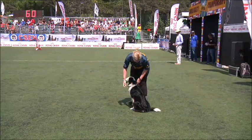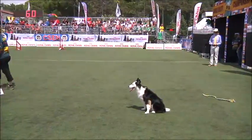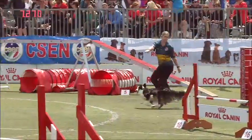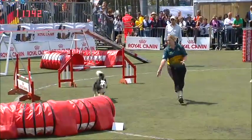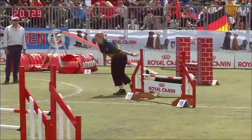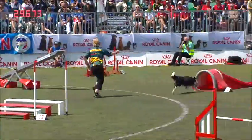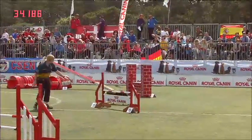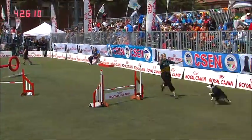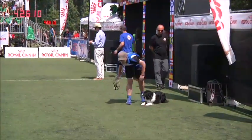From Australia, this is Frances Miller and her borrowed dog, Chase. So well done for them to come and work with a borrowed dog to show their handling skills. And nice round, 42.61, the time for Frances Miller and Chase. Nicely done, Aussie, Aussie, Aussie. Oi, oi, oi.